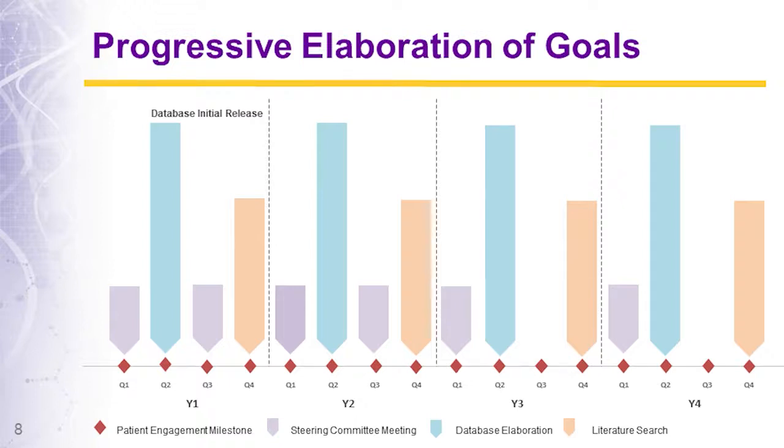I think the big takeaway here is you don't know everything when you start a natural history study. You rarely do. So you need to build your plan for the natural history study with that in mind and build in continuous learning cycles, and then take those learnings and put them back into your study and change your monitoring approach based on what you're learning.